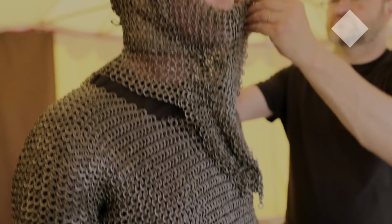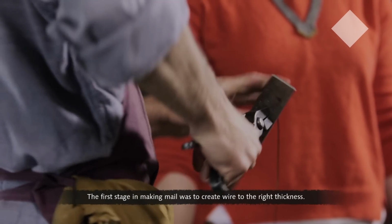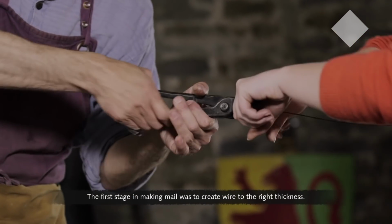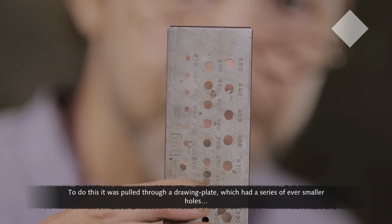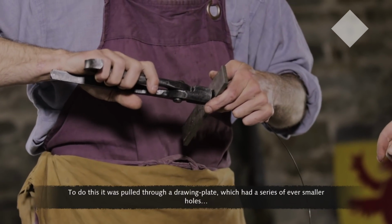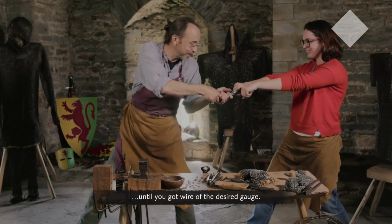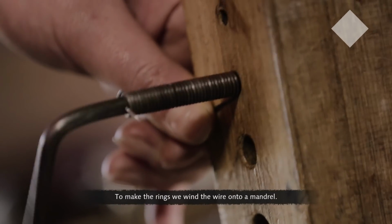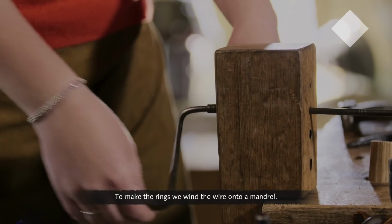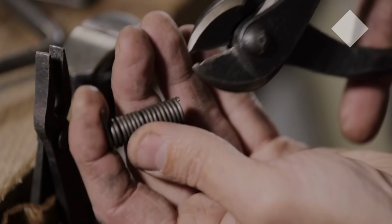The first stage in making mail was to create wire to the right thickness. To do this, it was pulled through a drawing plate, which had a series of ever smaller holes, until you got wire of the desired gauge. To make the rings, we wind the wire onto a mandrel. And then we take it off the mandrel and cut the rings.